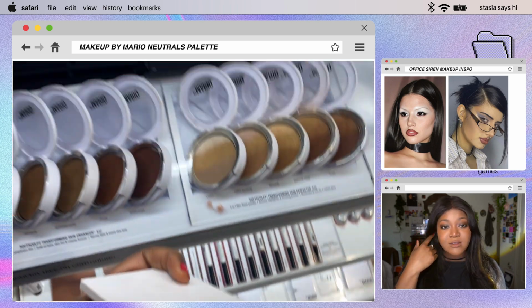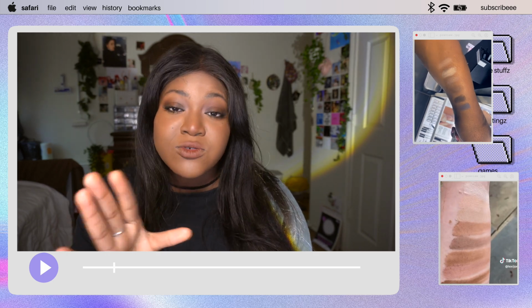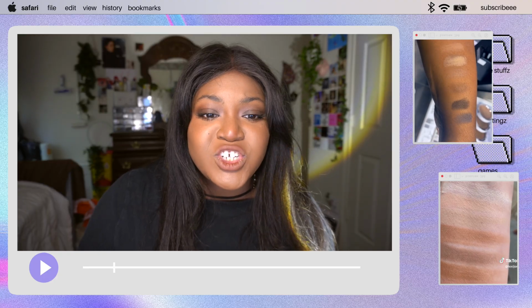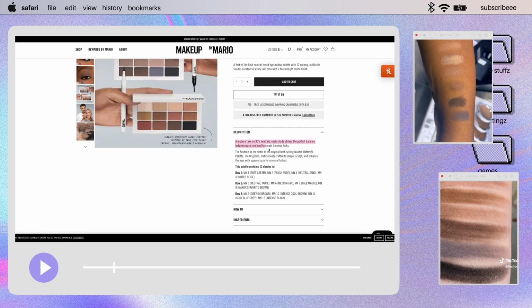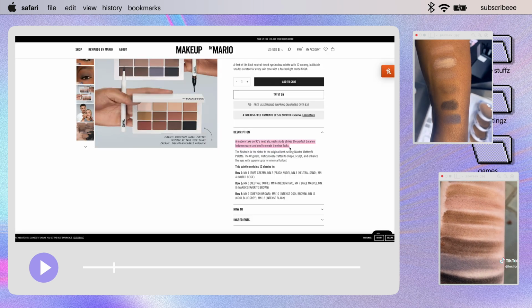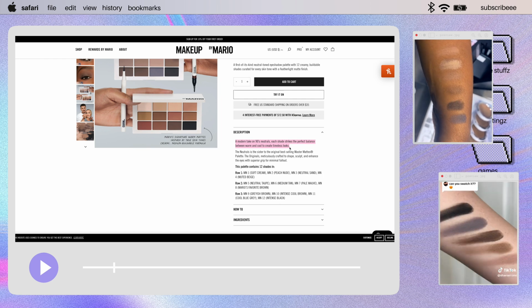And I really, really liked this palette when I swatched it in Sephora. And I think that the color tones just, you know what I'm saying? Oh, wait, that was really loud. I didn't mean to make that noise. Sorry about that. And so I just feel like these shades are perfect. And it literally says on the website that it's a modern take on 90s neutrals. Each shade strikes the perfect balance between warm and cool to create timeless looks.